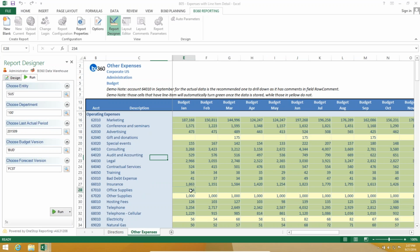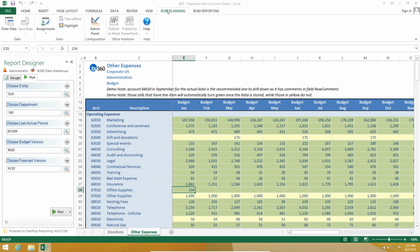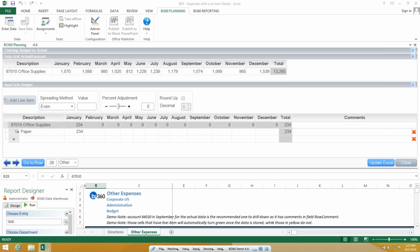You can see that office supplies turn green, while other supplies is yellow because it doesn't have that line item detail. And then you can go in and drill in and actually see that Alex here decided to add paper and pens as office supplies as the line item detail.